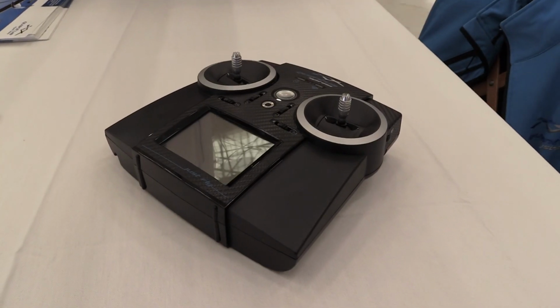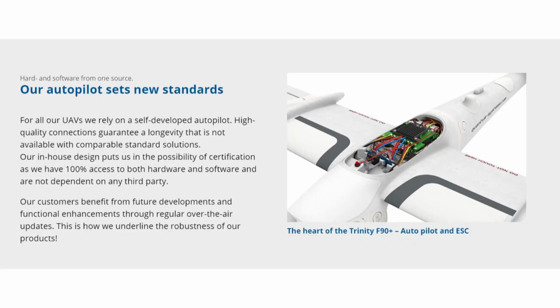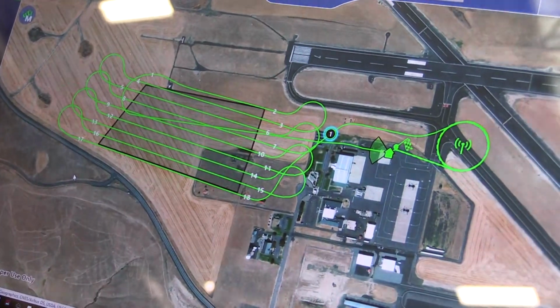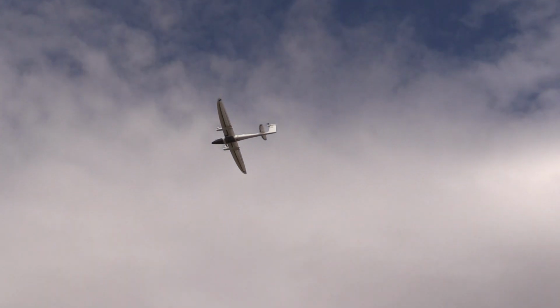Now I couldn't help but notice you've got a conventional two-stick radio controller here. I assume this thing flies autonomously. It does fly autonomously. You use a PC and create a flight plan using QBase software. It's really easy to use. And then there's an antenna that plugs into the computer that then uploads the mission to the drone, but it also has a remote control, so you can take control of the drone at any point in time.